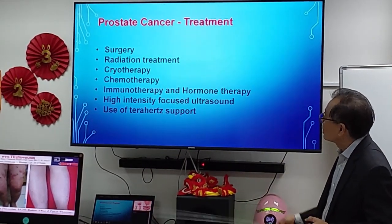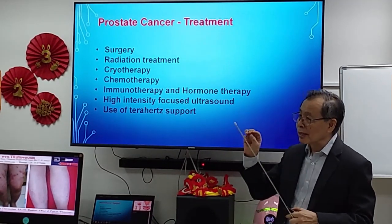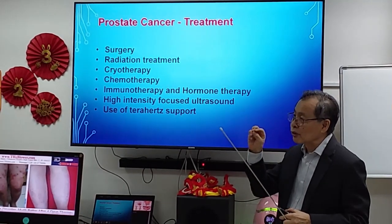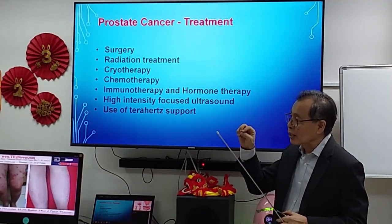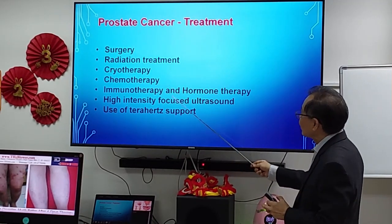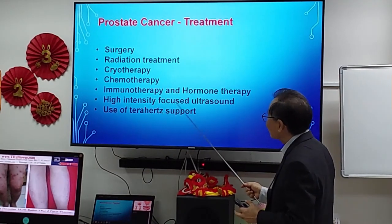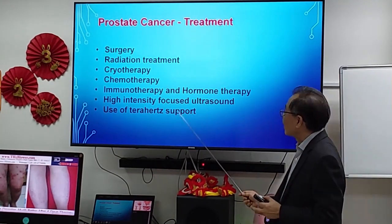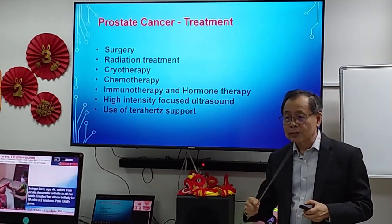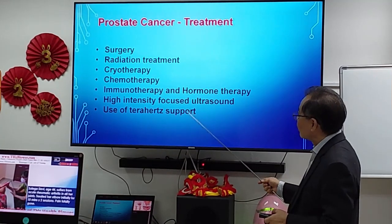So how do you deal with it? Surgery, radiation treatment, cryotherapy, which is ice. You inject, I think it's liquid nitrogen, which is ice cold, a lower temperature than ice. We also use chemotherapy, immunotherapy, and hormone therapy. And in prostate cancer, we can use high intensity focused ultrasound. This tells you something: terahertz helps, because terahertz is active against cancer cells, reducing their expression, and more importantly, terahertz helps cells.